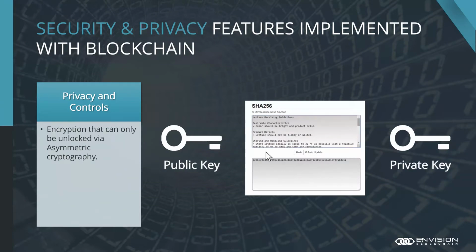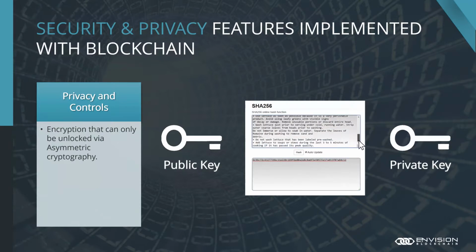And at the same time, we also have privacy and controls where most blockchain networks are developed via asymmetric cryptography, which basically means the encryption of the data, where you see at the top of the screen is where we're putting in regular text of information, and at the bottom it's generating the hash. You have a public key and a private key. And in order to unlock this, you're going to need both.